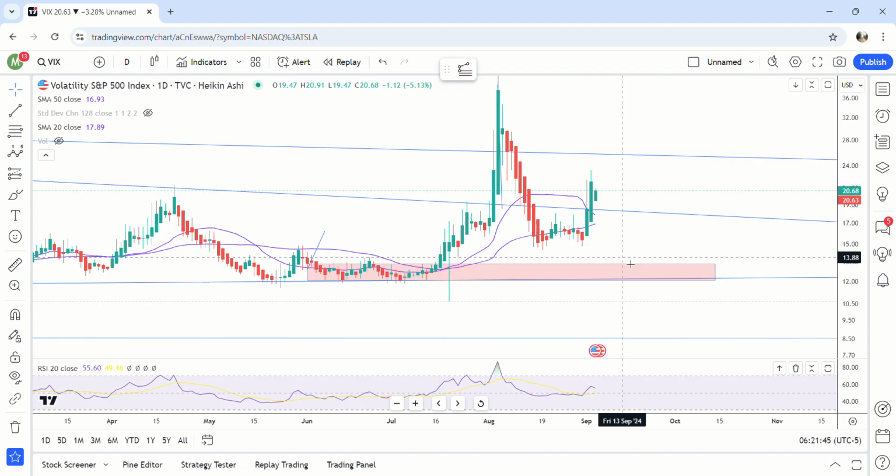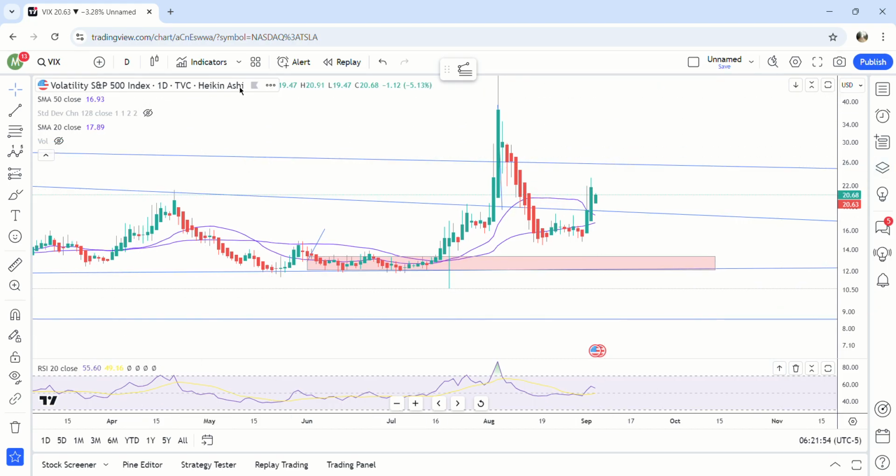I do have some hedges to the downside, like QQQ puts. And that's pretty much all there is to say. Leaning bullish probably over the next couple of weeks.